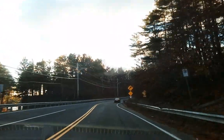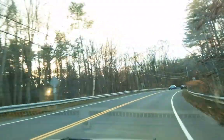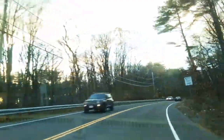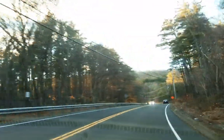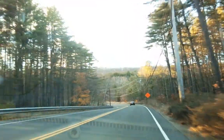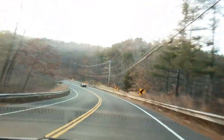On the left-hand side is Ashley Reservoir, and then also on the left-hand side is Clear Reservoir, and then very soon the McLean Reservoir. And we're going to take a right up here and go onto Rock Valley Road and Appermont Highway.